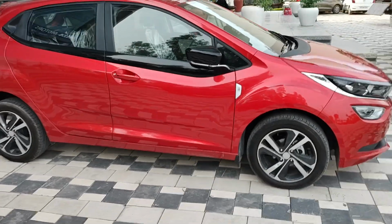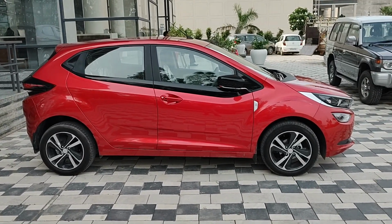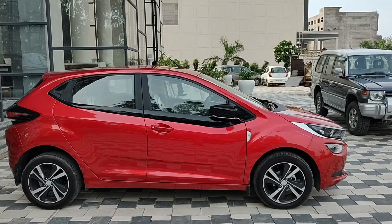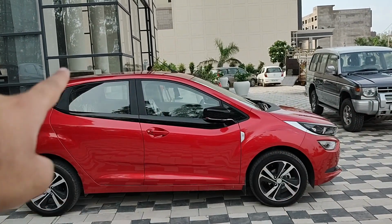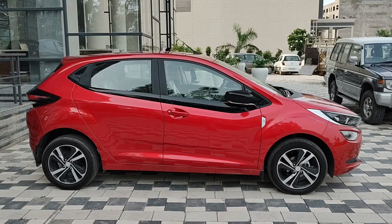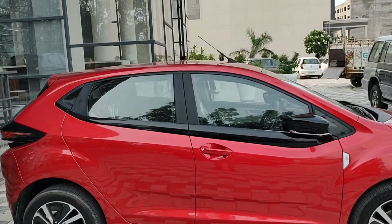Coming to the side profile, this is where the Tata Altroz definitely takes the cake because it's pretty much one of the best looking side profiles I have seen in a hatchback of this price segment, thanks to this sloping chassis and this roofline which complements that design really well. It's very sporty. Those alloys also look really good. Those are 16 inches, but we'll come to that a bit later.